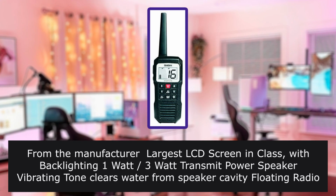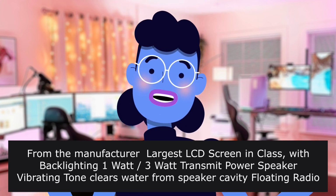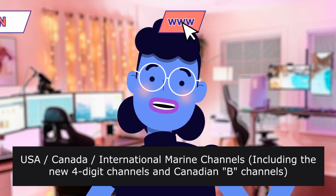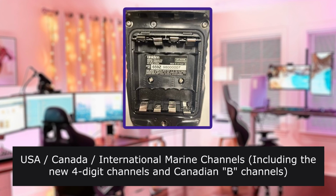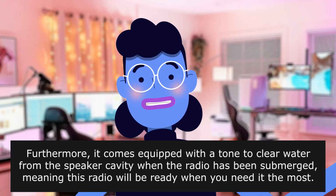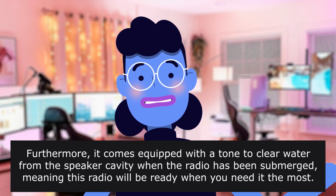From the manufacturer: largest LCD screen in class, with backlighting, 1W/3W transmit power, speaker vibrating tone that clears water from the speaker cavity, floating radio, 4X AAA 950mAh rechargeable batteries, and DC charging cable included. USA, Canada, and International marine channels, including the new 4-digit channels and Canadian B channels, 9 feet for 30 minutes. Furthermore, it comes equipped with a tone to clear water from the speaker cavity when the radio has been submerged, meaning this radio will be ready when you need it the most.